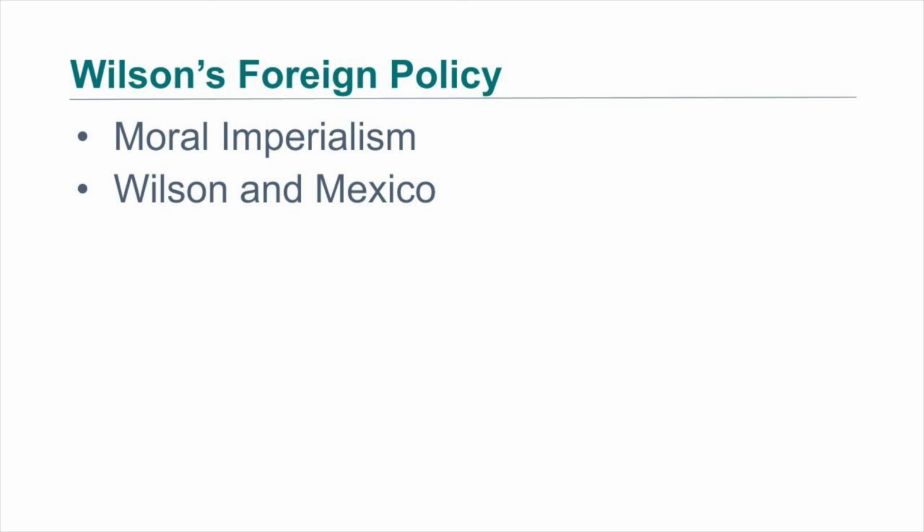Okay, in 1911, a revolution led by Francisco Madero overthrew Porfirio Diaz's longstanding dictatorship. So in 1913, without Wilson's knowledge, but with the support of the U.S. ambassador and American companies controlling Mexico's oil and mines, the military commander Victoriano Huerta assassinated Madero and seized power. Wilson went nuts. He was outraged.